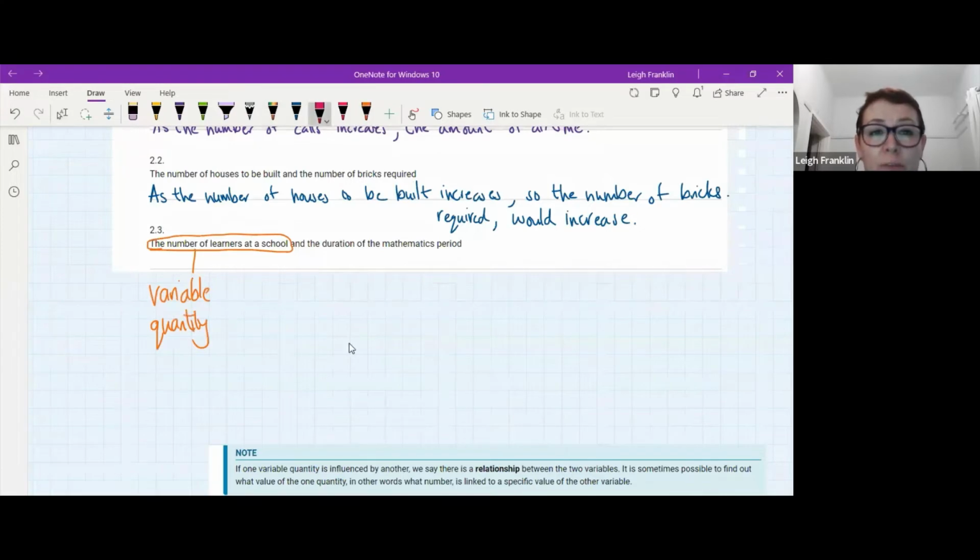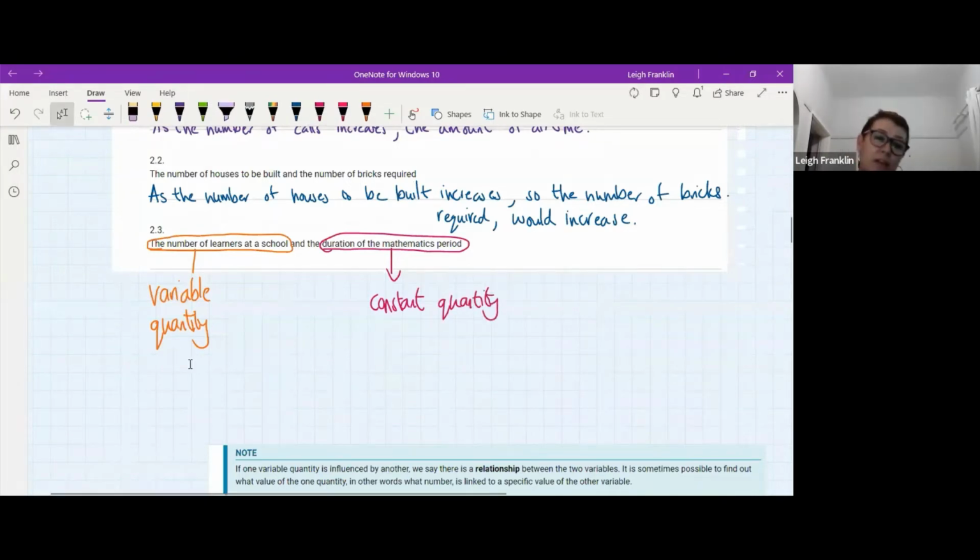And the duration of the maths lesson would represent the constant quantity. Okay, but here definitely not. The number of learners at school is not going to influence how long a lesson is. Okay, now I see there's some more hands up.